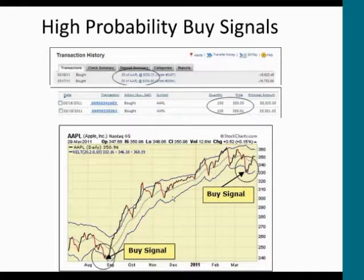And here's another example. This was March of 2011. Apple closed below that lower channel, creating a high probability buy. So I bought 100 shares at 333, another 100 shares at 333.01. Again, I was using these channels to find this low risk entry, and you can see that Apple really didn't retrace after this high probability buy signal, and that turned out to be a good entry point.